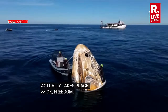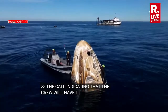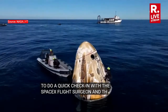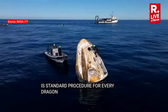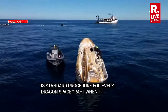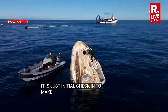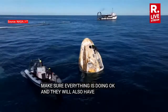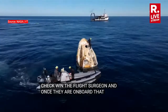Callouts there indicating that the crew will have the opportunity to do a quick check-in with the SpaceX flight surgeon. This is standard procedure for every Dragon spacecraft when it returns to Earth. It's just an initial check-in, make sure everybody is doing okay. They will also have another check-in with the flight surgeon once they are on board that recovery vessel that you see there in the background.